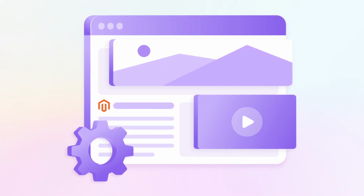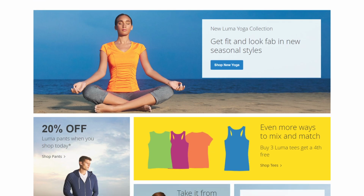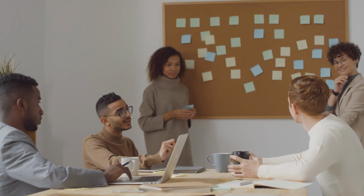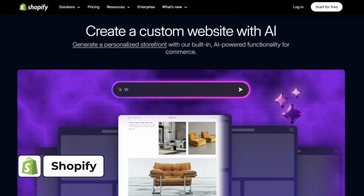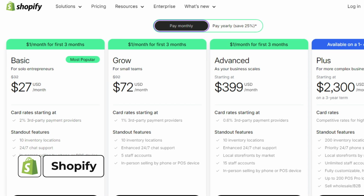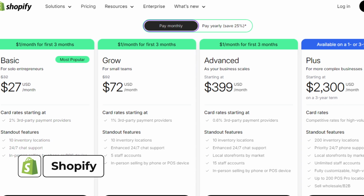Let's first look at software builders. These are perfect if you want something fast, simple, and don't want to mess with code. Think of them like renting a fully furnished store, ideal for beginners and growing brands. For beginners, Shopify leads with a simple dashboard and tons of apps for payments or shipping, starting at $29 a month. It's great for newbies, but extra fees can sneak up on you.